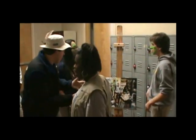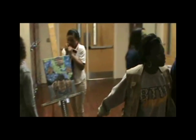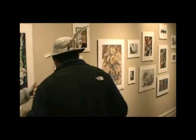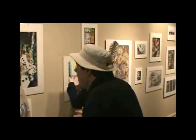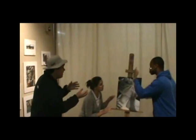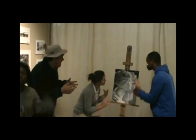Over artwork. This one is discussing this art. What a beauty, Jake. Look, they're hitting the wall with nails and hammers. It seems like they're hanging up some artwork. Oh, look at these things. They're discussing this masterpiece. What a beauty. It's awesome.